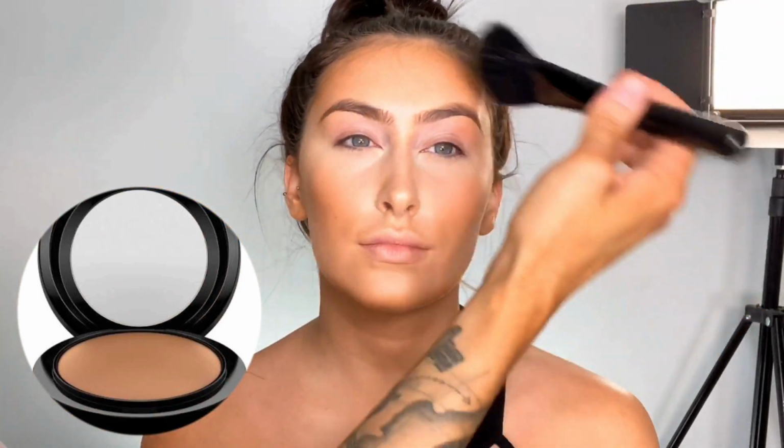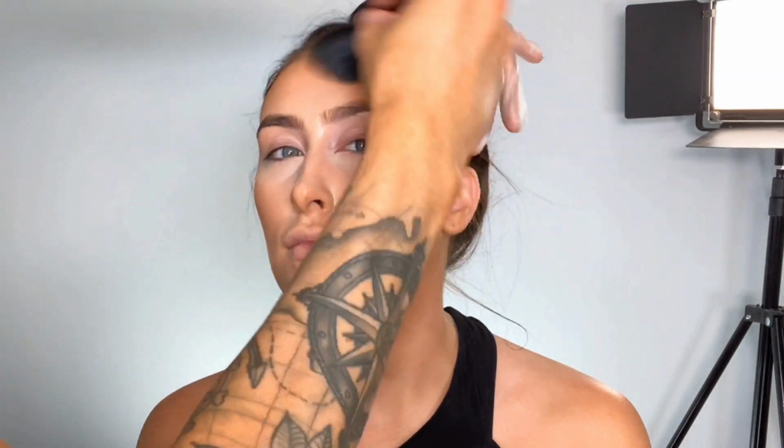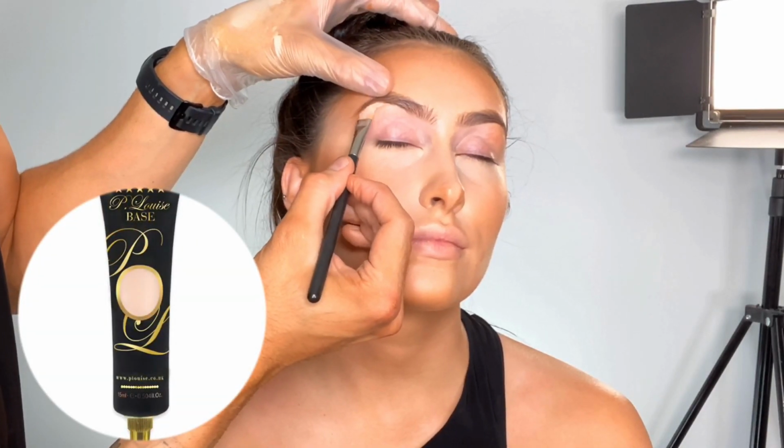Next I went over the top of everywhere that I cream contoured with my Dark Deepest Mineralise Skin Finish from MAC. This just was adding some extra warmth and setting those contoured areas. The shade of contour, the NC50 concealer, is very similar to the shade Dark Deepest in the powder, so it didn't add much extra warmth. It was more just setting and giving a bit of an extra blend and a wee bit more of a diffusion to the skin.